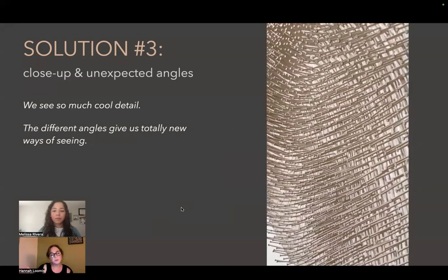And there are times when you do want to show something in its entirety, but maybe not as often as you might think. Really consider playing with different angles, with different distances. These things are small, but they can make a really big difference.